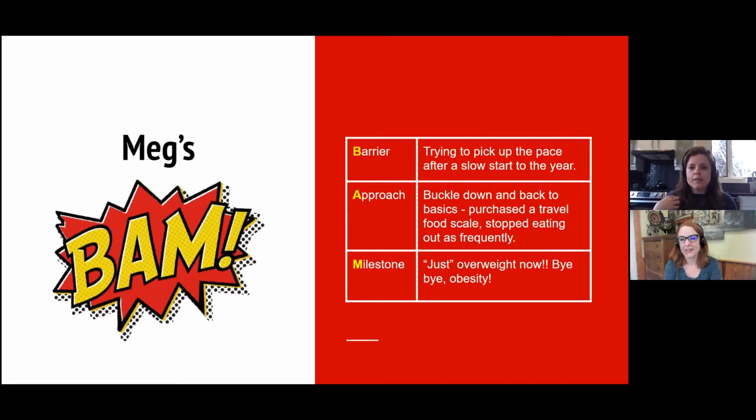So anyway, the barrier I had, and I kind of alluded to this earlier, is that I felt like I started off the year on a slower weight loss pace, which I was kind of sad about. I felt like I had maintained a pretty good rate of loss, and New Year's is when you refresh your resolutions and resolve to do even better. And I had the opposite effect. Even though I was still making progress, I felt like I was slowing down right at the same time everyone else was ramping up. And so I wanted to regain some of that momentum that I felt like I had lost.